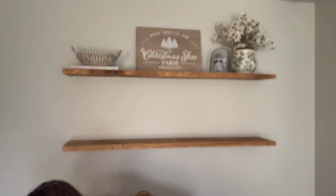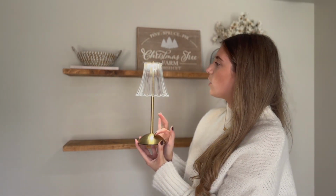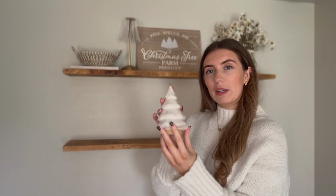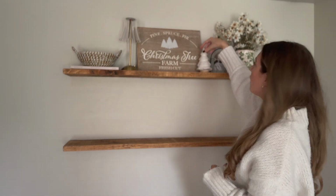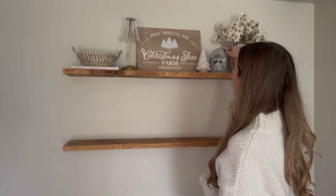And then I've also got this touch lamp that I bought from Temu, and it will add a little bit of light at the top of the shelf. So I think I'm going to put that there. And then I feel like we need another Christmassy item. So I've got this ceramic tree from Primark, and I'm thinking we'll put it somewhere here, maybe overlapping the Christmas tree farm sign, because then there's some layering and relevance.